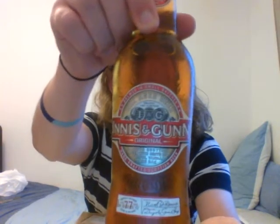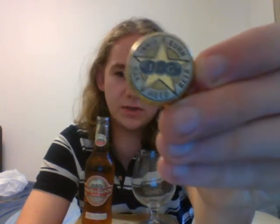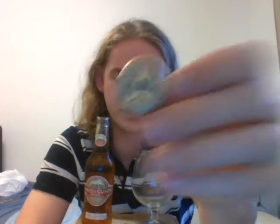I'll just let you have a little look at the bottle itself. It has quite a nice little thing. You can see the little whisky barrels on the top with the ING on it. I'll just let you have a little look at the bottle cap. I have quite a collection of bottle caps. I quite like this one, the nice little star with the ING whisky barrels on it. So we'll just get this poured again, have a little look at it.